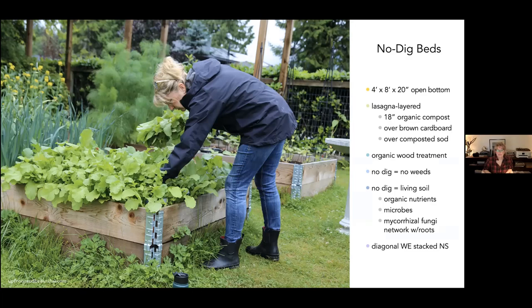No dig is a great solution because I don't get weeds. I'll explain about that. And it's very, very rich and it's great soil biology. It's living soil. I stacked the beds west to east, which is just good practice. And they stack vertically. Yes, north to south.